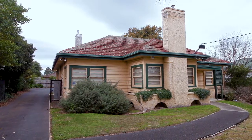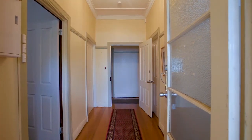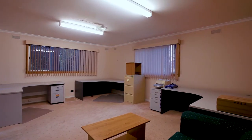Located on a large 981 square metre level block, this three-bedroom home is in an area zoned mixed use. This allows for a range of residential, commercial and other uses which complement the mixed use function of the area.